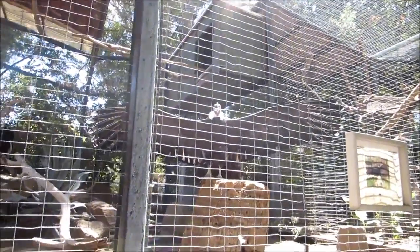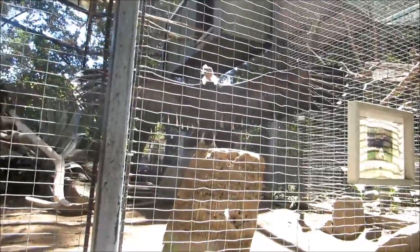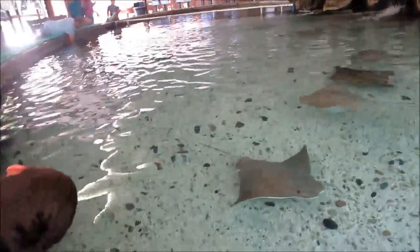Whoa, hi, big vulture. Big guy. Girl, look how big that is. Oh my gosh. Wow, look at that wingspan. It's probably taller than I am. Ready to touch it, Noah? Look at all those stingrays. You get to touch them.